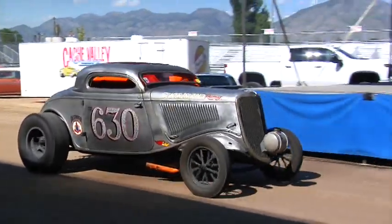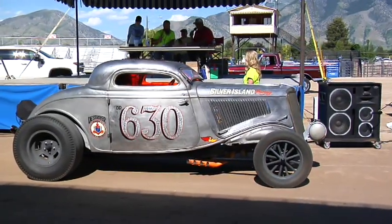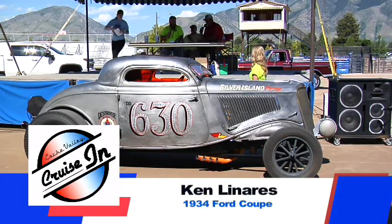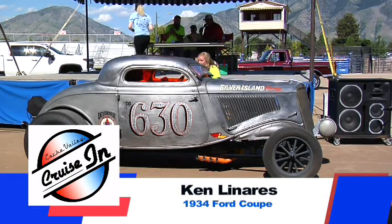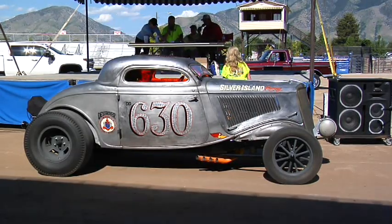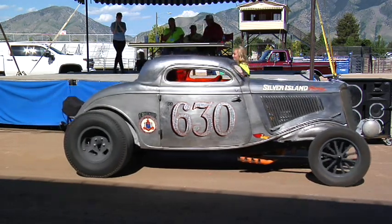All right, check out this next one, entry number 764. Bare metal '34 Ford Coupe, Ken Lenara out of Grantsville, Utah. Picked by Ernie Crockett, pure hot rod. That's what it's all about. Hemi powered, a tribute to his dad that served on the USS Bryan. Give it up. Boy, is that loud!